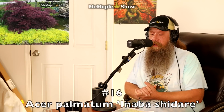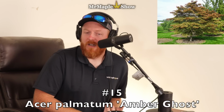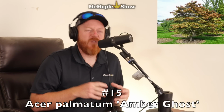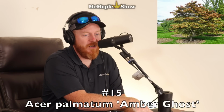So now we're going into number 15, a Talon Buckles introduction, Amber Ghost. Oh, we're getting to some real interesting ones here. We are. Now, this is not just a tree that's easy to grow. This tree is probably the most heat tolerant of the Ghost series, but it has a strong upright habit, and it has what we call a reticulated variegation. So you see the veins of the leaf are one color while the rest of the leaf is another color.